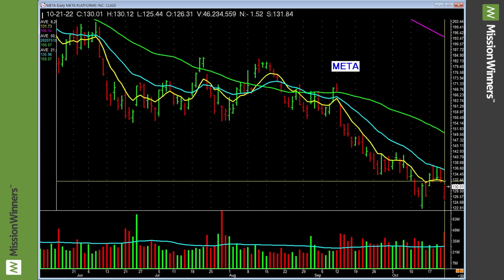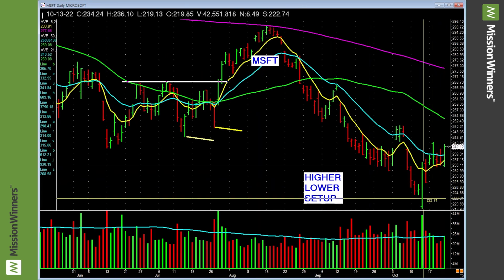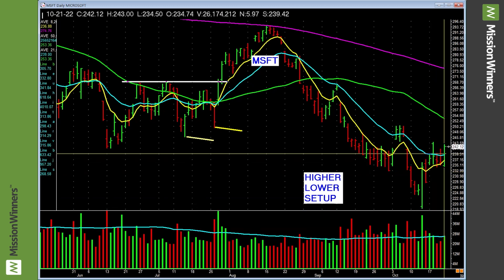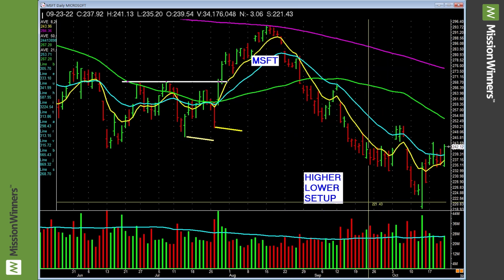Yeah, this is below the 8-day still. Stay away from it. Microsoft looks a little bit better. Higher low setup. This low is higher than this low. Volume pickup pushing through the 21-day, that's the 21-day exponential, by the way. So watch this. Maybe some of the bigger technology stocks will start to pick up. A lot of overhead supply, though. Be careful with that. All right?